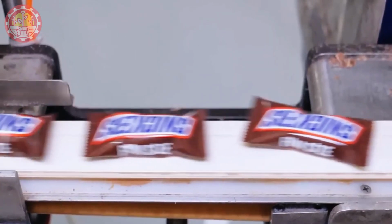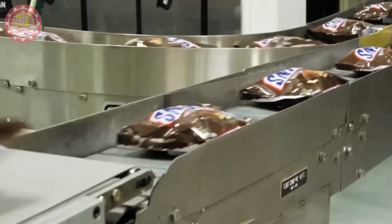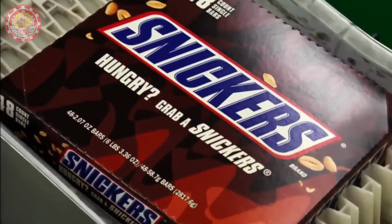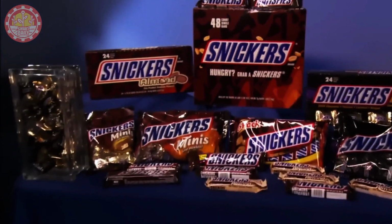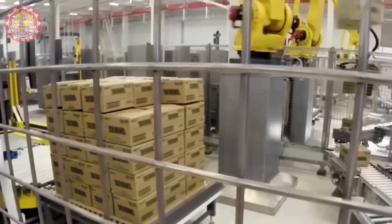Picture a giant roll of plastic turning into perfect little packages, all lined up like soldiers, ready to go. It's so cool to watch, like a candy assembly line on turbo speed. The wrappers are special. They keep the chocolate from melting into a puddle and the peanuts from going all soft and stale. Every bar gets its own little suit to wear. Then they're packed up into boxes and loaded onto big trucks.